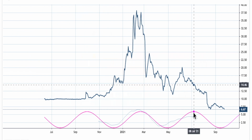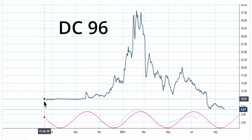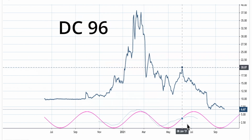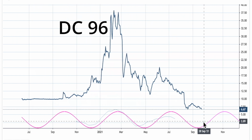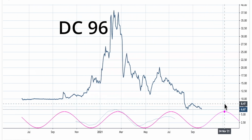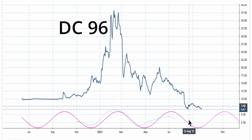You can see that the dominant cycle is 96 from the inception of this IPO, which opens, I think, somewhere around June the 12th. The dominant cycle has been 96, and now you can see that it has bottomed out somewhere around September 15th, and it's now pointing higher into November. So in the short term, if this dominant cycle is going to play out, that's going to be bullish.